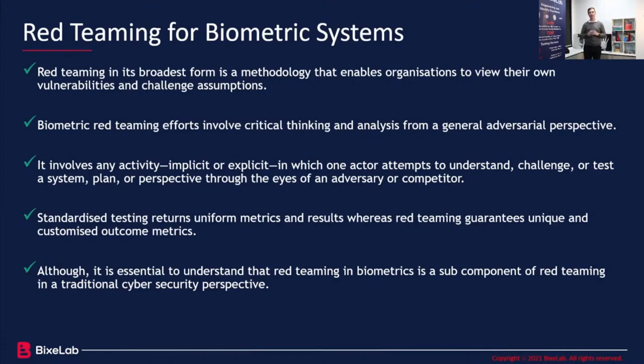And where standardized testing returns uniform metrics, so the attack presentation classification error rate and bona fide presentation classification error rate that's described in the 3107 PAD standard, red teaming can still produce those types of desirable metrics for comparison. However, you also get some very good unique outcomes in terms of different potential flaws or vulnerabilities that might exist within that. And I do also note here that although it's essential to understand red teaming in biometrics, it's also worth noting that this is one part of a full security initiative that might include cybersecurity aspects like penetration testing and red teaming of the wider IT system as well.